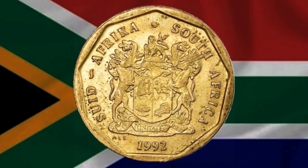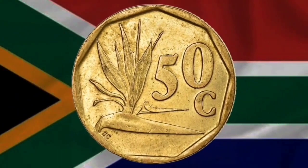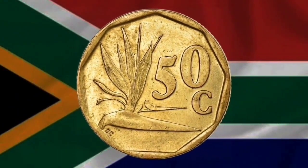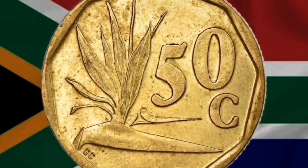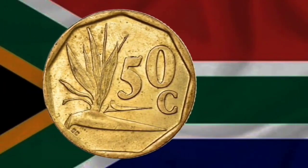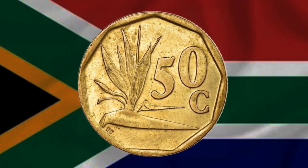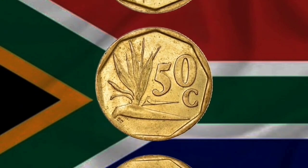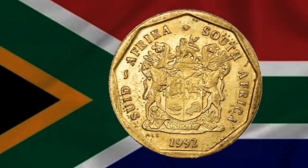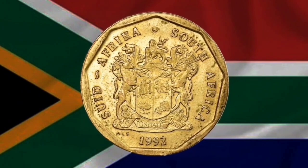discussing this specific coin. If you happen to own this coin, it's recommended to store it carefully. Use a coin capsule or holder to avoid physical damage, and keep it in a cool, dry place to prevent tarnishing. A well-preserved coin retains and even increases its value over time. Whether you're a beginner or a seasoned collector, the 1992 South Africa 50-cent coin is a wonderful addition to any collection. It represents a powerful story of change and the elegance of African coin design.